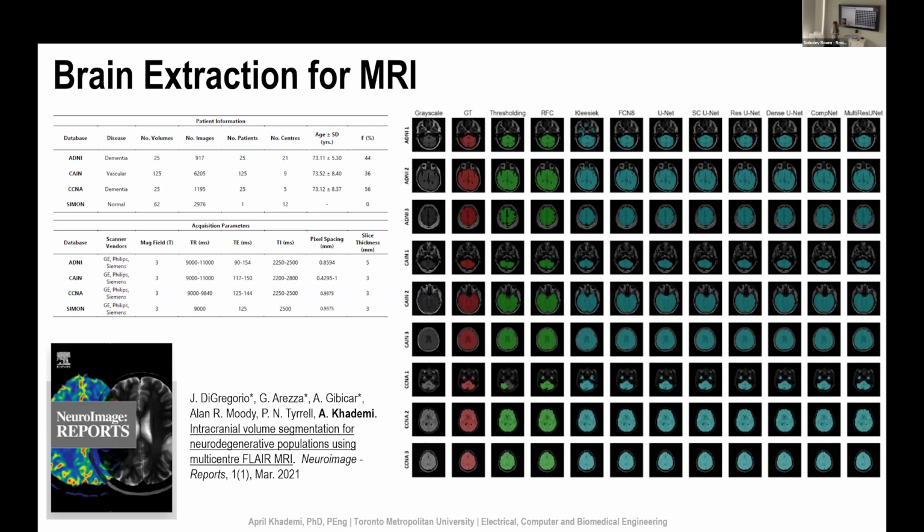The first column is the original image. The red overlay is the ground truth. Then the two traditional methods, the thresholding and the random forest classifier, and all the blue ones were the deep learning architectures. We found the deep learning architectures to be significantly more accurate, and we also found them to do very well in the upper and lower slices, as well as slices with pathology. So these were some of the problems that we had been dealing with for years that fortunately deep learning was solving for us.